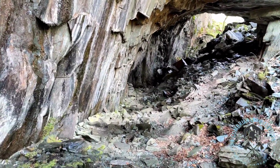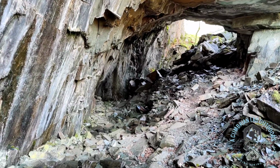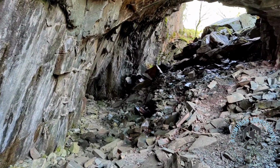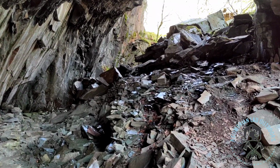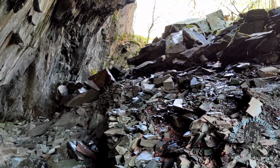It's not really a cave as such, this, but it's obviously been part of some mining at some point. And as you can see, the rocks have slid through into it.